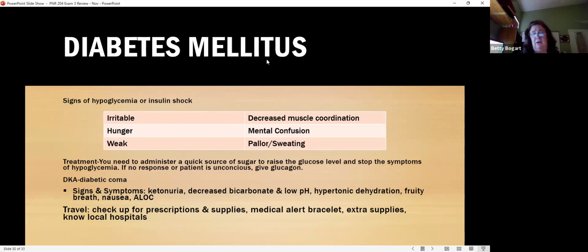DKA, what do we see? Well, DKA is the body doesn't have insulin. So you're eating and your blood sugars are elevated because it's not being used. And then the body says, I'm hungry because the blood sugar's up, but it can't be used by the body, and starts eating proteins and fats. Byproduct, ketonuria. So you're going to see ketonuria. Your blood pH goes really low, and a decreased bicarbonate is part of it.